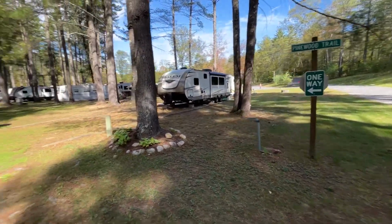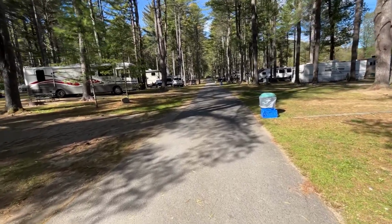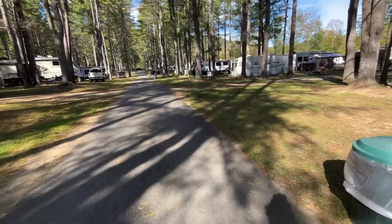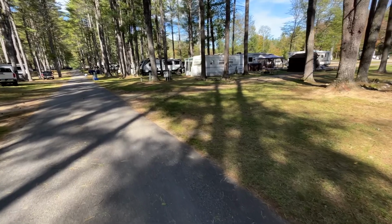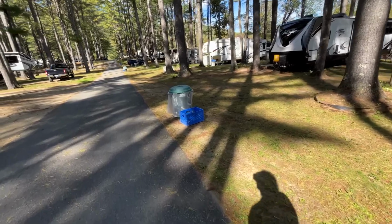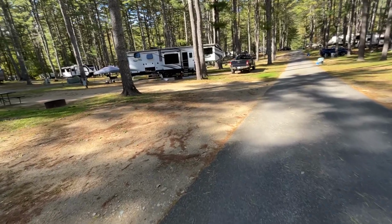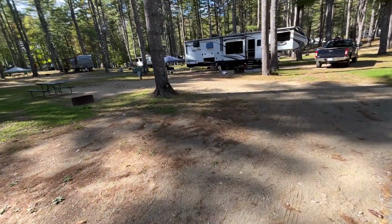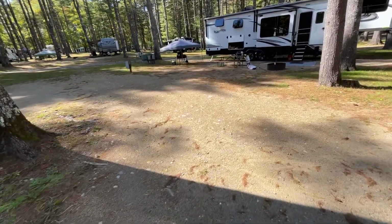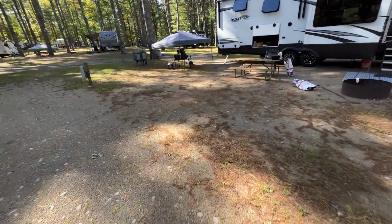And here we are at Pinewood Trail, which is walking down where there are many, many pine trees, very tall trees. And here to the right are seasonals. And here we are coming up to the left is our site. And there is no one on either side of us. As you can see, there's quite a bit of room.